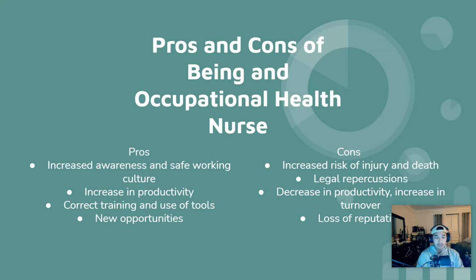A healthy staff is a productive staff. When occupational health nurses do their job correctly, the staff should feel protected and have a sense of loyalty to their job. They know that the OHNs are looking after them while they are working and won't have to put their health at risk. When OHNs correctly educate their staff about proper use of tools, the staff will know how to use these needed tools and machinery, therefore lowering the risk of injury.